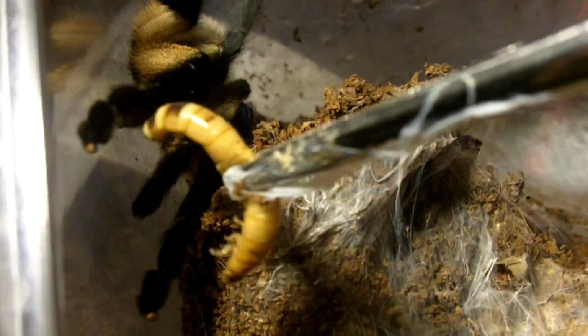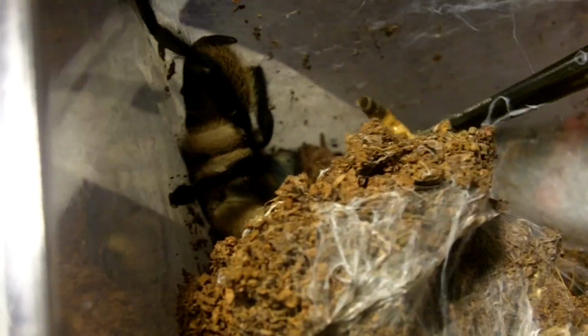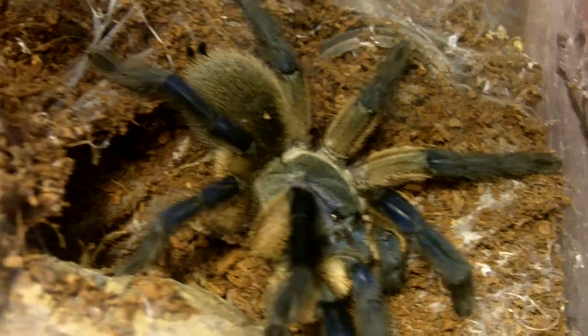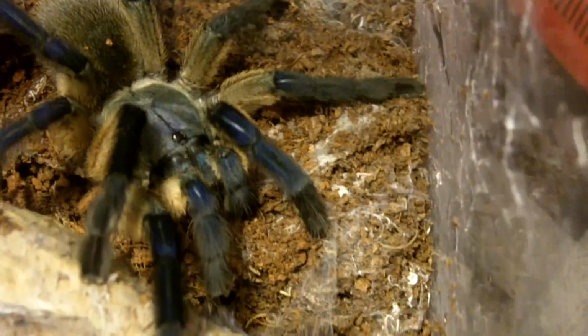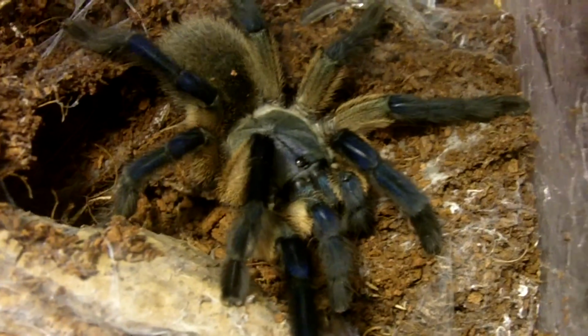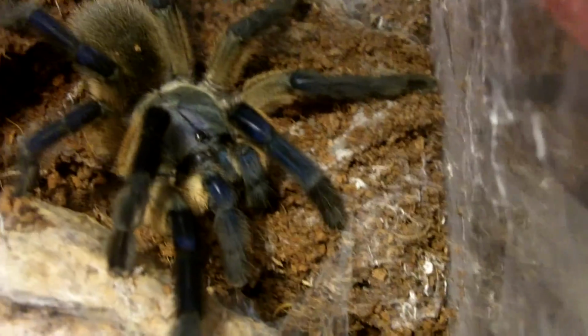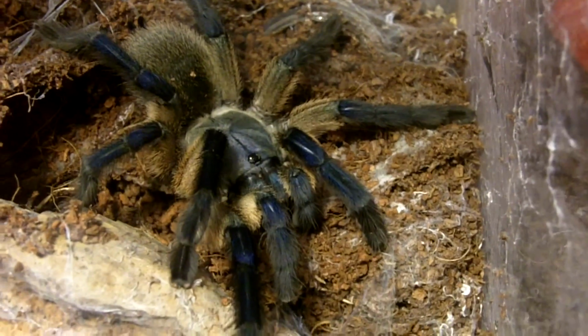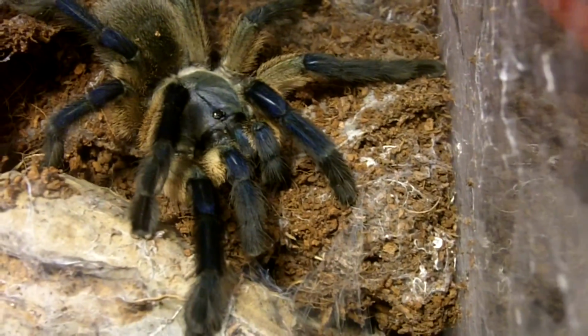A little bit skittish, but not too bad. Her name is Lily. She's about 4.5 inches, and oh, she's not hungry. But this is what she looks like. And in Canada, they used to be very, very expensive, and now with prolific breeding, we can get about 1/3 of an inch to 1/2 inch spiderlings for $50 Canadian.